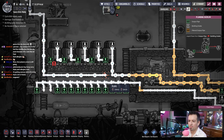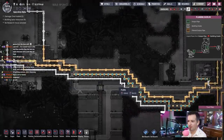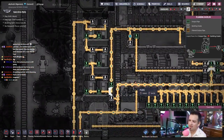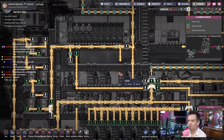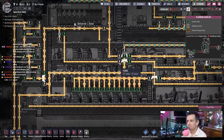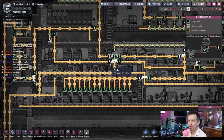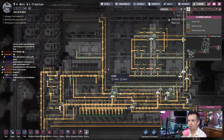Oh, wait a minute. No. Because we still need that water, I think. Where's that water going to? What are these tiny little drops of water going to? Oh, it's going into this system. That's feeding quite a few things. But you know what? I don't think we necessarily need that water supply. Let's just make a mental note of this.